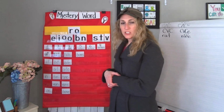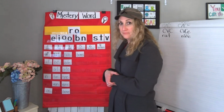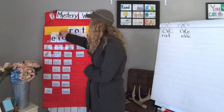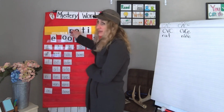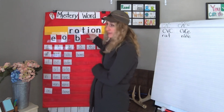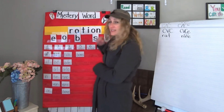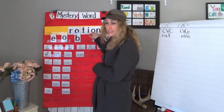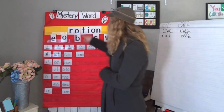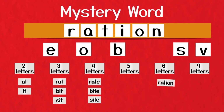The shun chunk. Can you say shun? Oftentimes when you hear shun, here's the 4 letters you need to make it. Not all the time, but a lot of times. This is what we used to say in my classroom. T-I-O-N says shun. T-I-O-N says shun. And this says ration. Can you write the 6-letter word ration on your boards at home?